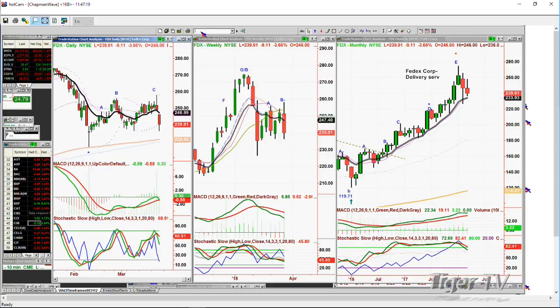If it's an intermediate term position, then you definitely have to be careful. You don't have to get out of everything, but at least take something off. That's if you're in a losing position. If you're in a winning position, if you want to put 238 as a stop, fine. And my thinking is it's going to go lower.